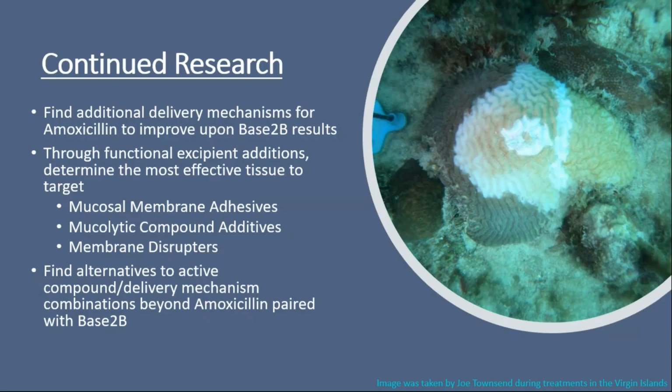As mentioned previously, much of our current work involves providing alternative bases for both amoxicillin and other active compounds. We are continuing to research which functional excipients are the most beneficial along with their respective concentrations. And in total, over the past year, we have made well in excess of 80 active compound delivery system pairings, only the best of which have been sent for active treatment to either Karen's team or to Marilyn's team.